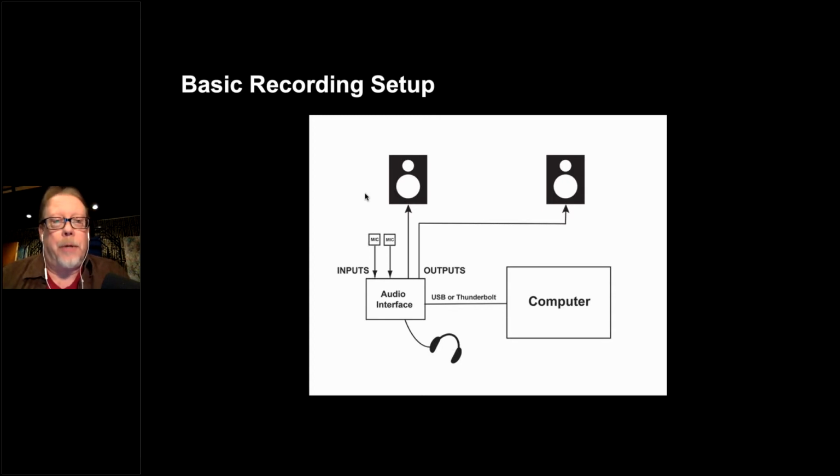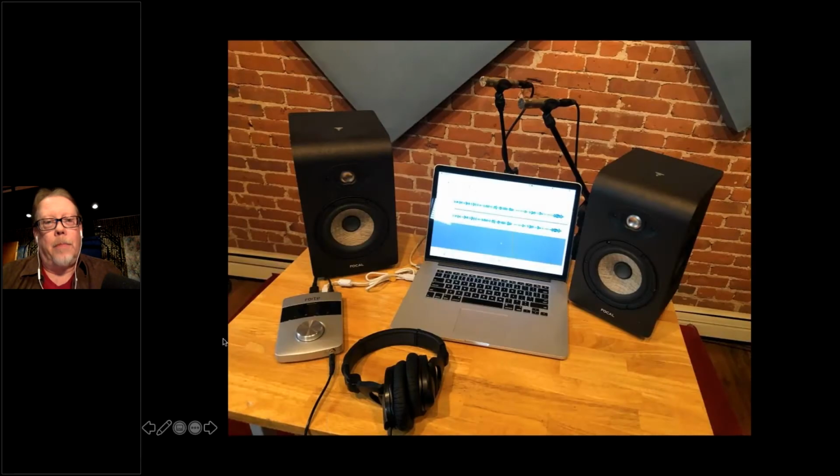So a lot of times the speakers are turned off while you're recording, but that's just a basic setup with a 2-channel audio interface. It gives you up to 2 channels at one time, and you connect it via most likely USB to the computer. So that's what most of my students are using. And then on the computer, we have some kind of software. That's what it looks like in a nutshell. We've got a little interface with speakers and a mic and headphones. So that's the basic setup of what I'm going to be focusing on today.